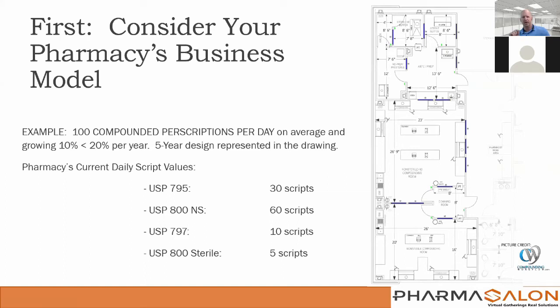You need to step back from the business model. The business model at your pharmacy is at the core of the decision before we even start laying anything out on paper. If you look at this project here on the right, another project down in the southeast, we step back and ask, tell me about your business model first before we start drawing anything. So I implore you, please, to do this first.